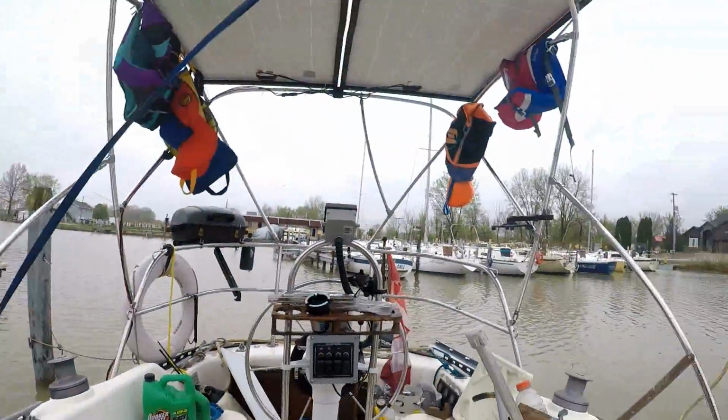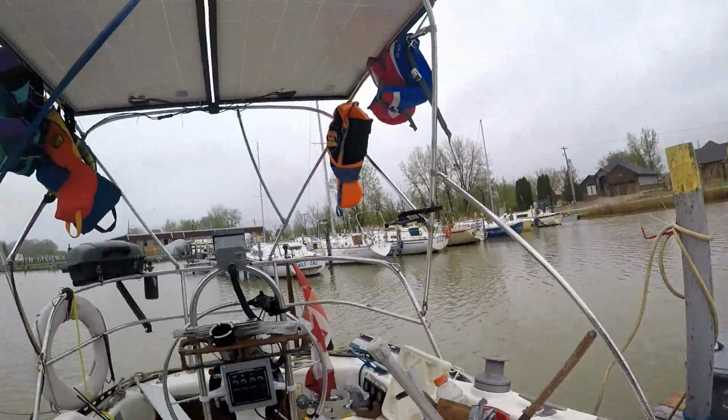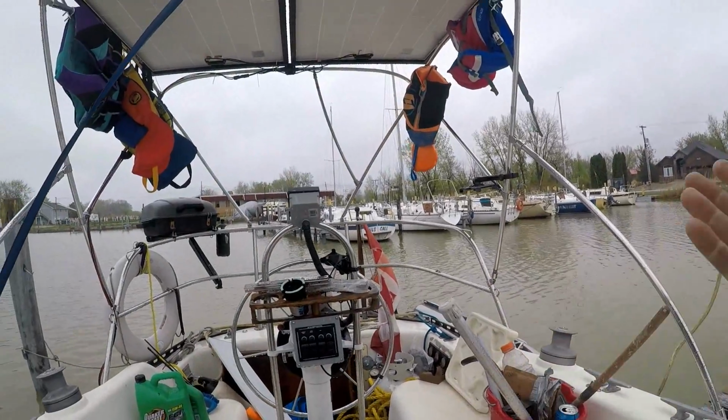It's boat project day. It's rainy and cold and yucky and miserable, so we can't do a lot out here. I can't go work on Sales Call because all the fiberglass is too cold for resin to kick. So we're going to be stuck in the boat. Got lots to do though.